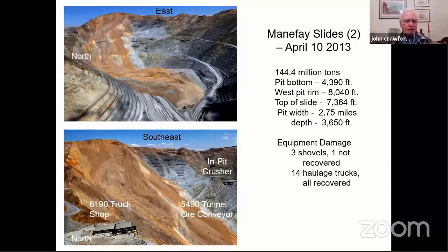They had carefully put all the trucks that they didn't take out of the pit down in the bottom over here against the edge. And as it worked out, the flow of the material was such it still came that far across the pit and buried them.